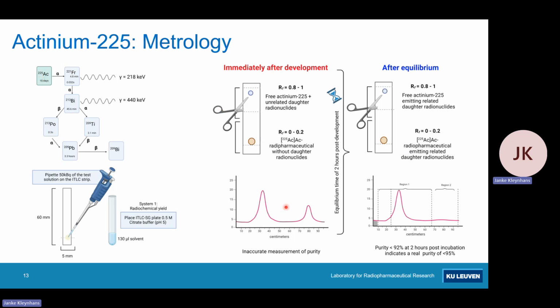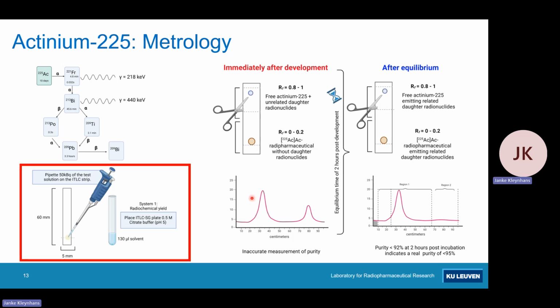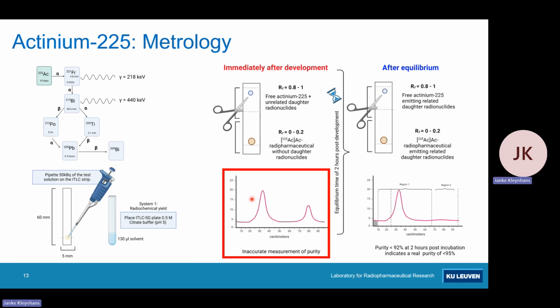So when you first do your ITLC, you spot your strip, you run your strip, you actually then get this graph immediately after development. So you have bismuth-213 and francium-221 that was in the mixture before, that is not directly given off by the actinium that is currently there. And then you have also actinium constantly giving off daughter radionuclides.